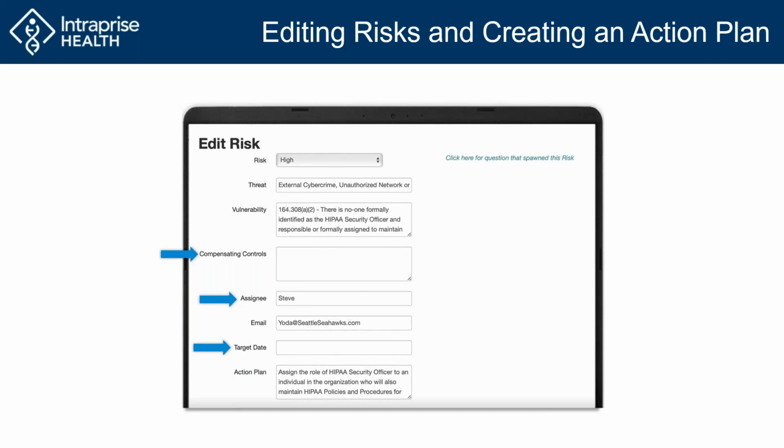We run everything through a threat matrix. Likelihood times impact equals risk. So the likelihood of that event happening, the impact to the organization, will spit out a risk to the organization. That way we can focus on the high risk first and leave the low risks to deal with a little bit later. A couple other cool features here.